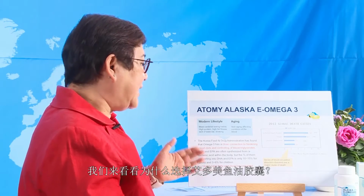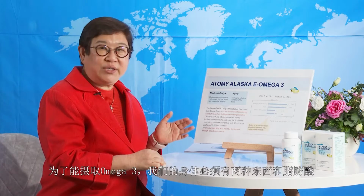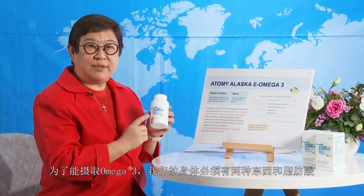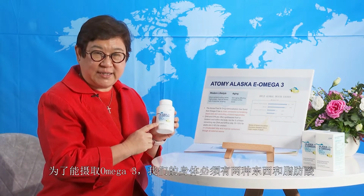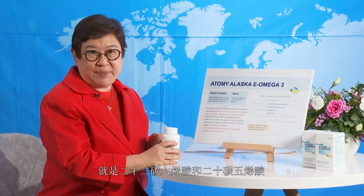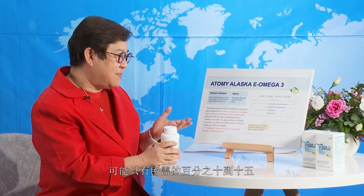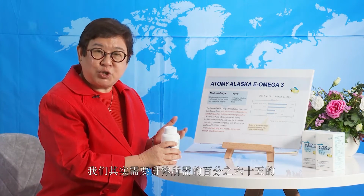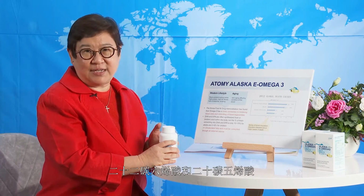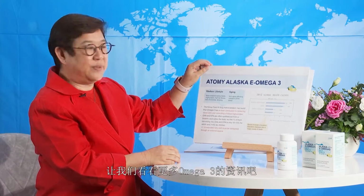So let's take a look at why Atomy Omega 3. We must understand that in order to have the omega 3, there are 2 components that are required in our body with the fatty acids. One of them is the DHA and the other one is the EPA. Our body does produce it, but not enough, roughly maybe 10 to 15%. We truly need about 65% of the DHA and the EPA. So let's take a look at further details of these omega-3.